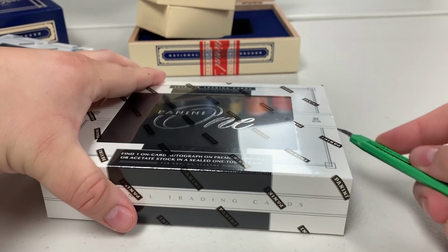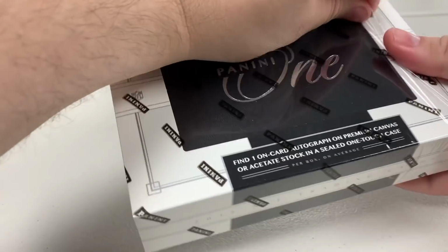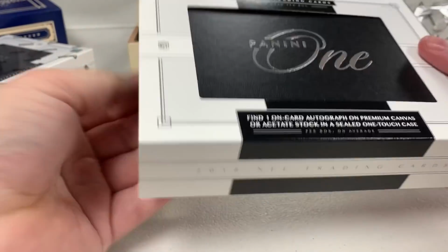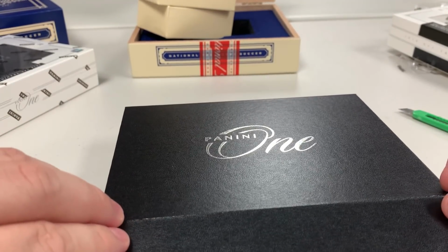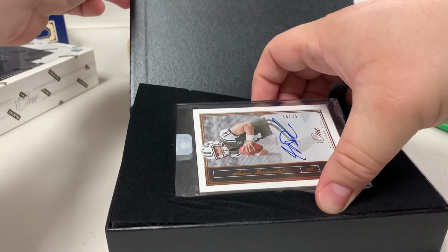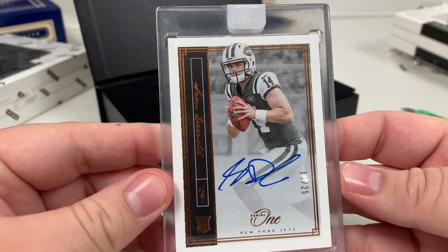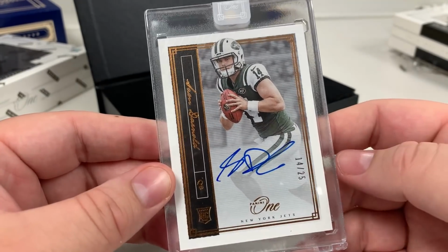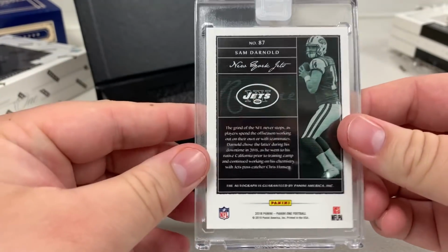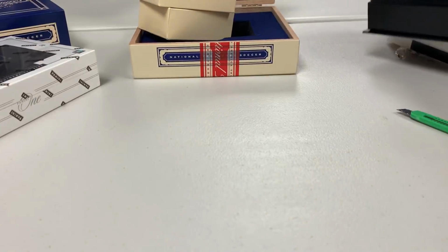Hey, here's yours. Ready? One, two, three. Sam Darnold. Wow, Sam Darnold. Let's go. 14 out of 25. Yeah, I'm saying, but it's one card of 25. You're so dumb. Here you go. Sammy Darnold. Those are dope.